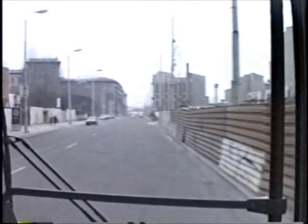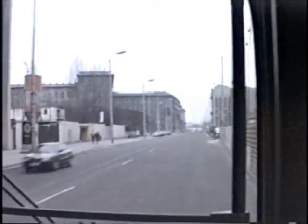Far right is a tall white building, that's the North Korean embassy.